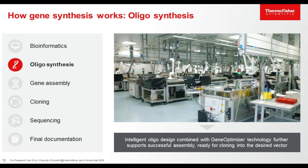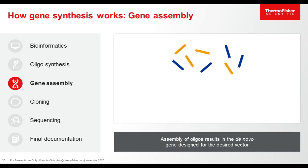So what happens next after oligo synthesis is that the oligos are assembled in a gene assembly reaction. This is kind of similar to a PCR. From the 3' OH, the DNA is extended, and the process is done iteratively so that the full-length gene is formed. This is then inserted into our standard production vector or a customer vector if possible.